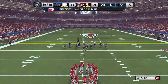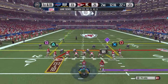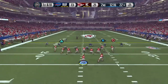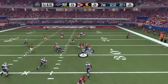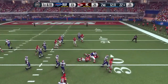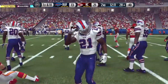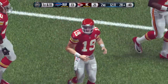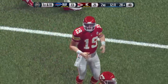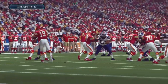The Chiefs will look to get set. It's been a close game so far. The score's 21-13. Let's go. The Chiefs from the 22. It's intercepted. He's brought down. Nice job of the defense that time. In position, they read the quarterback's eyes, and it led to an interception.